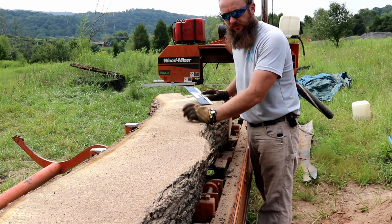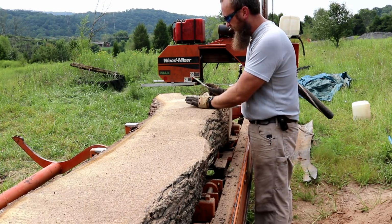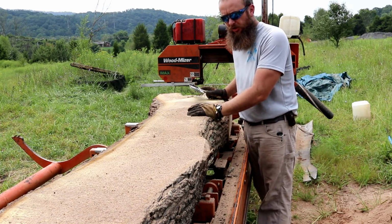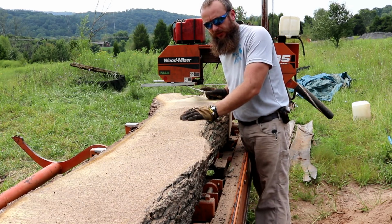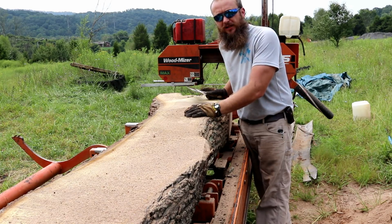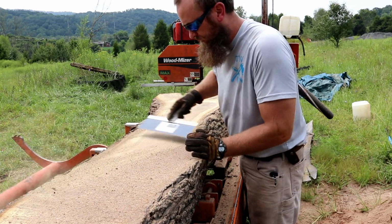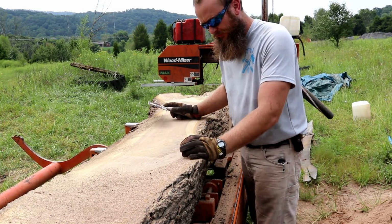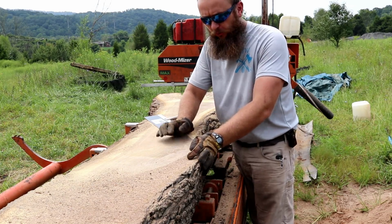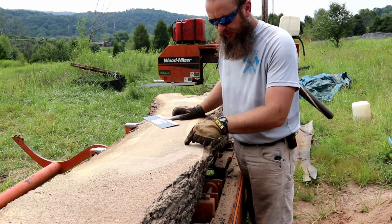First two slabs. Let's peel these off and see how we did. No crotch figure yet. A lot of sapwood right in here. This is the first outside cut. Once we peel this one back and get to the next one, or probably the other side of this one, should have some nice crotch figure hiding in there. Spoke too soon. A little bit of crotch figure right here. We got a knot coming out. And we have some crotch figure right here.